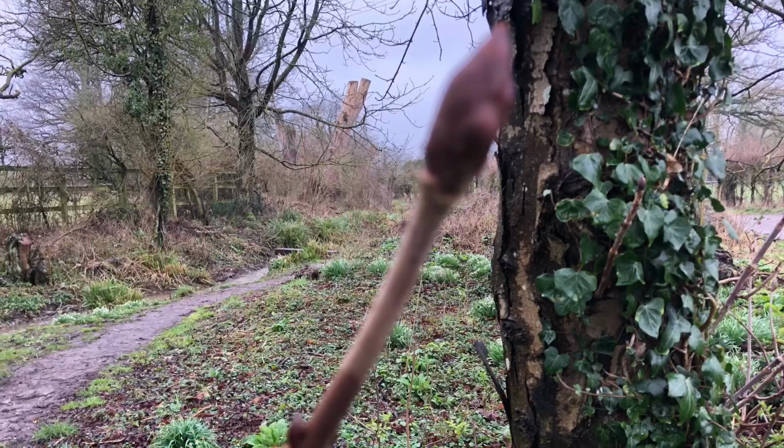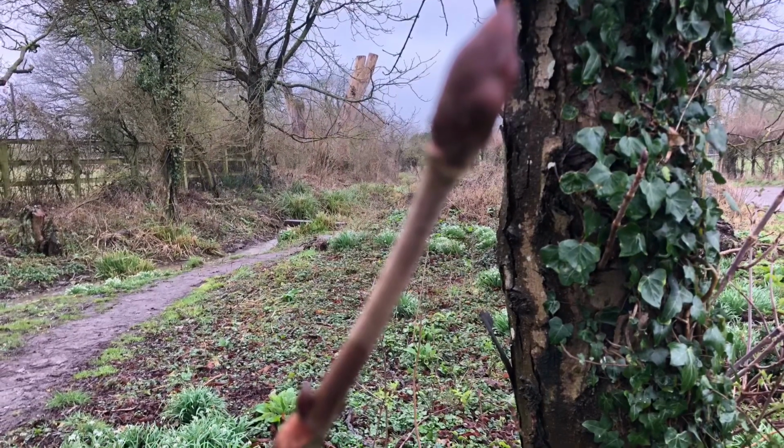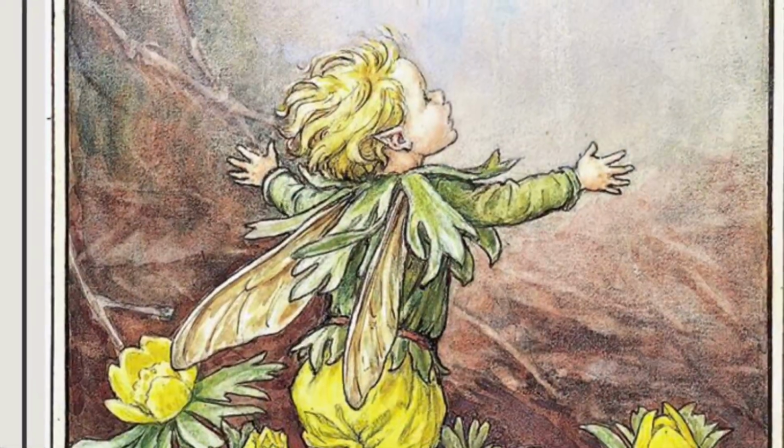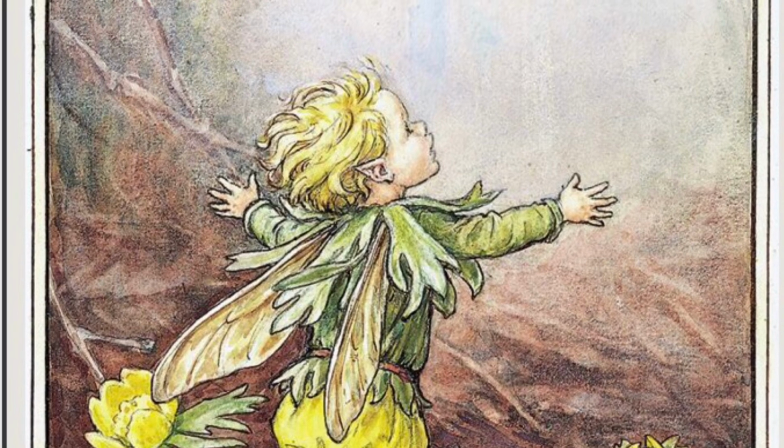Look out for all the buds on the trees, ready for the trees to spring to life. Another flower we discovered was the winter aconite, and we've got a poem about its fairy as well.